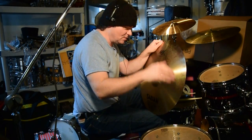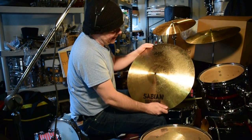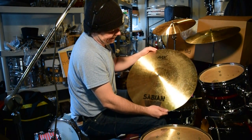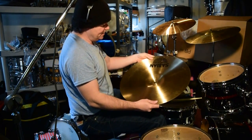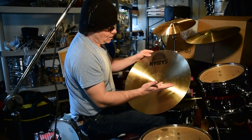It was the flattest profile I ever saw. But this is an AAX Arena. I bought a pair of these guys. They were giving them away on Amazon. But the thing with the Sabians, which they've really gone to a lot, is the really fine lathing. And I think that's wonderful for cymbals.